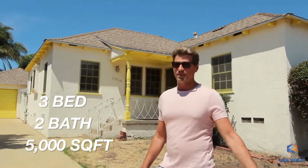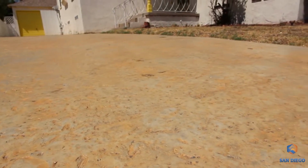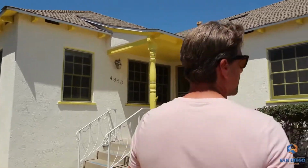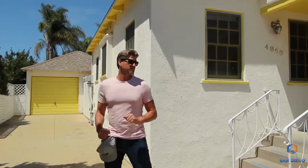I want to show you a few features on this house. This is a really cool spot and I'm excited about it. First of all, look at this stamped epoxy driveway. We even got some shells in here, which is super unique, and it's in great condition. This house was built in 1941. The bones are incredible. We're gonna replace the roof, obviously do a color scheme and some rails, but apart from that, this place is tip top.